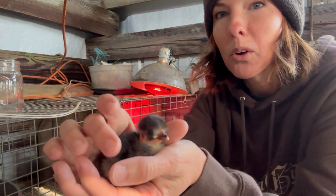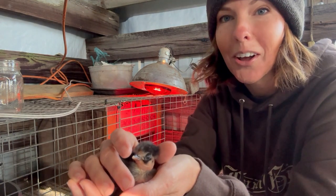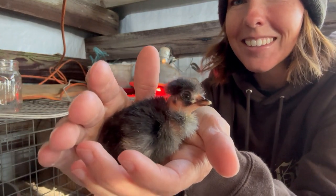The top of its head is poofy. I wonder if I have a Turken with like a floof. Oh my gosh, it's so ugly. It's cute.